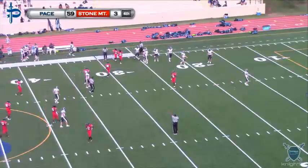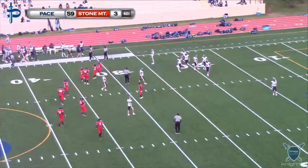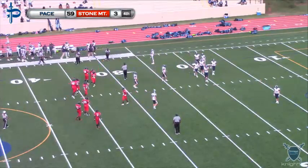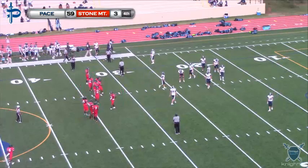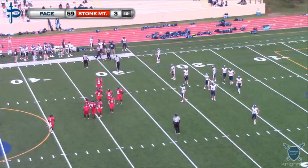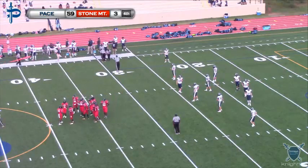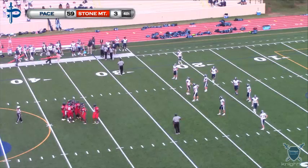Flag thrown right there. He got him with a face mask, but still good hustle by Jacoby to get all the way down there and stop him, not just giving up on the play and letting him waltz in the end zone. I think this might be a face mask on Jacoby. That's what it looked like to me. Horse collar tackle. Horse collar.